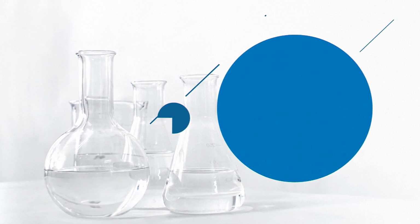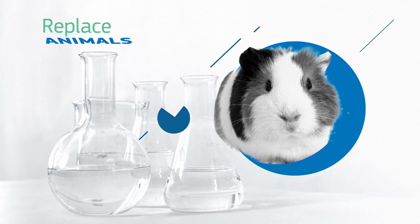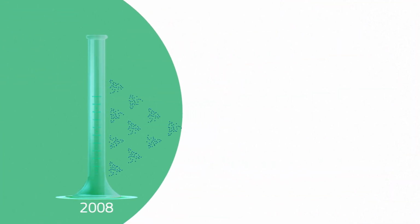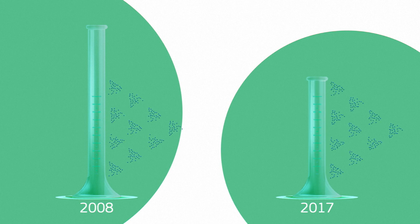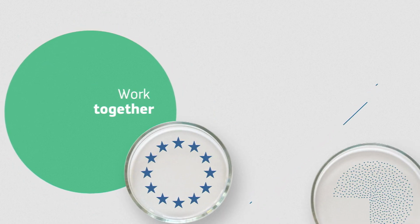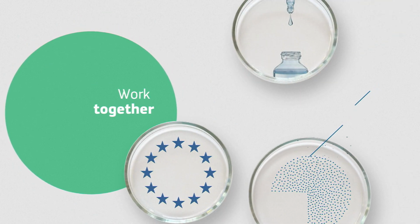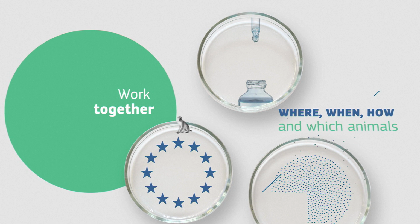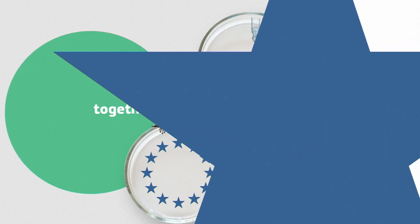The ultimate goal of the European Union is to replace all animals used in science. Much progress has been made, but many of the solutions that make us live better and longer still continue to involve animals. We must all work together to move away from using animals in science and testing. An effective way of advancing this is to better understand where, when, how and which animals are used in Europe.